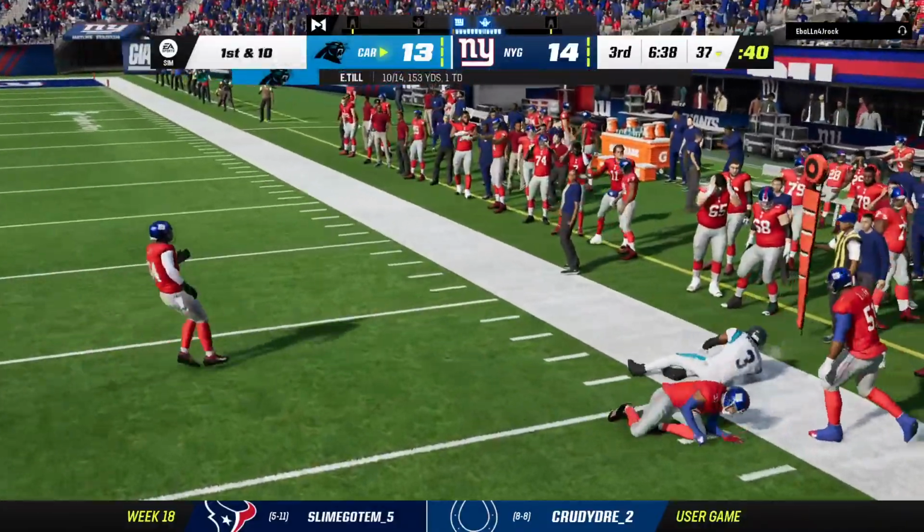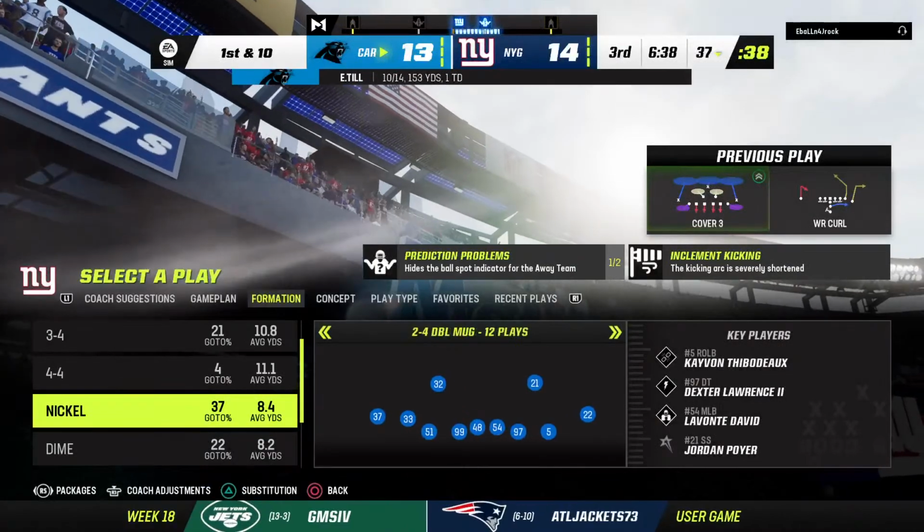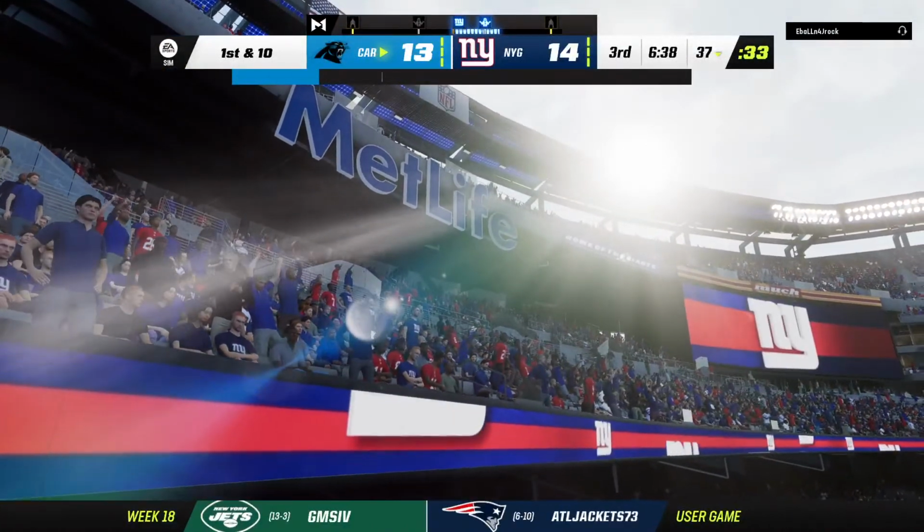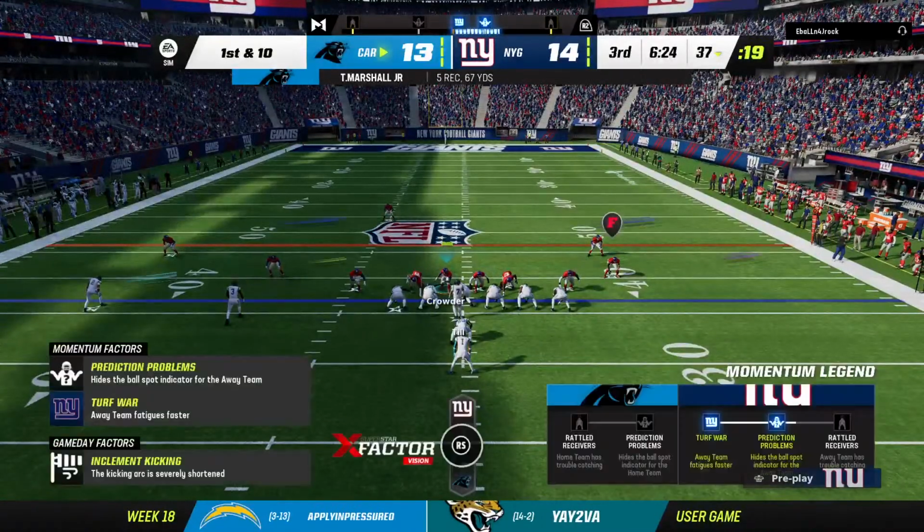There's a ball thrown right side and complete. And he takes us beyond the 35 before going out of bounds. Fifth catch of the afternoon, and that gives him a first down.